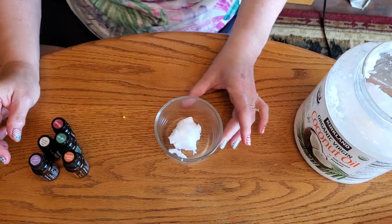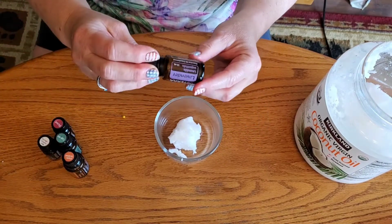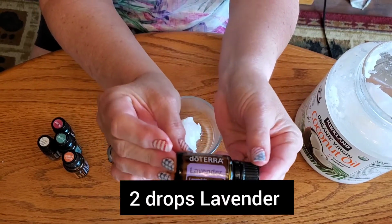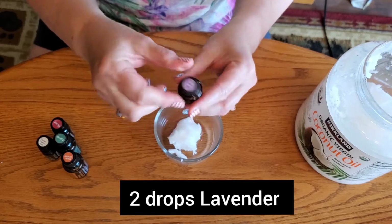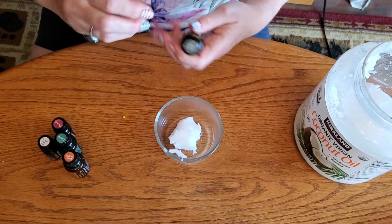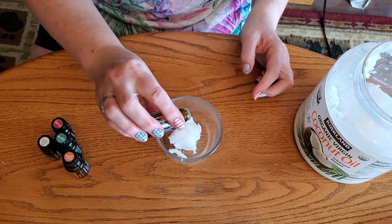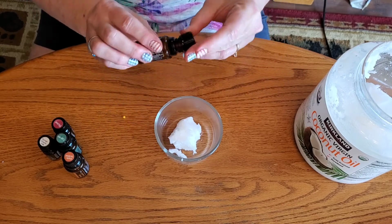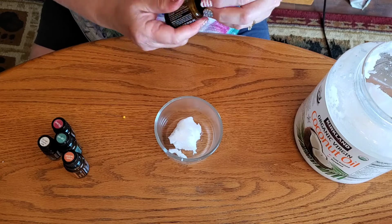Then we're going to add our oils. I'm going to take Lavender Essential Oil. This is calming and soothing to the skin. It is anti-aging. It is good for wrinkles, decreasing the appearance of wrinkles. So we're going to do 2 drops of each of these oils.